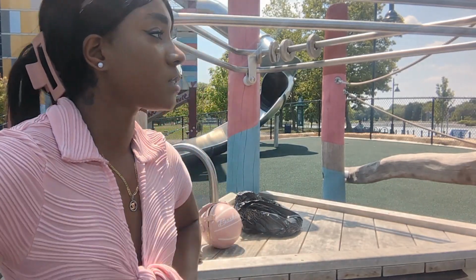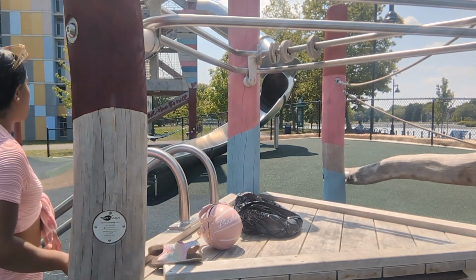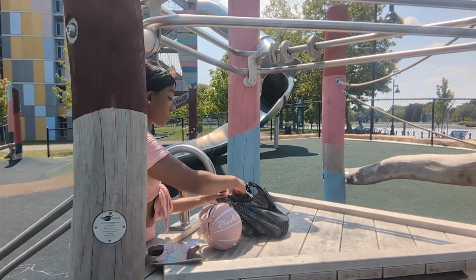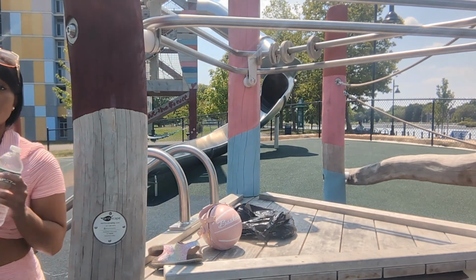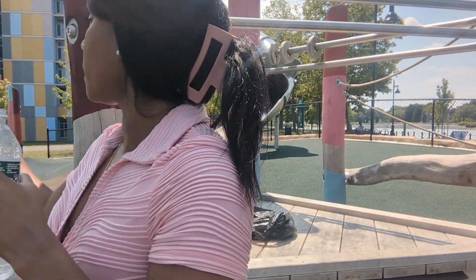Made it to a park and it is so hot out here. It's in the 80s, like, so hot. Passing around. Went somewhere, but I'm about to drink me some water because it's so hot out here. Oh, they over there.